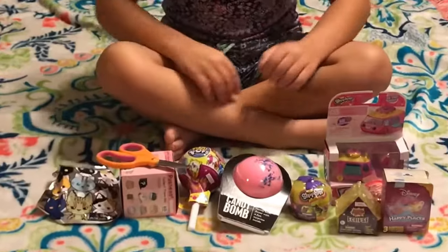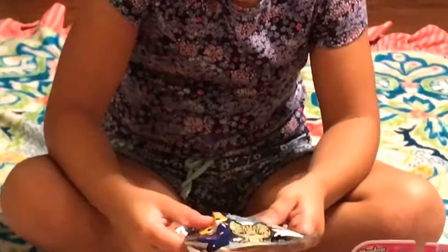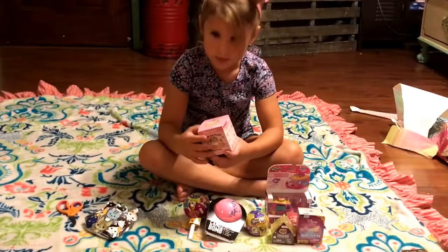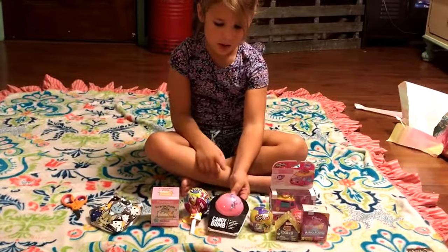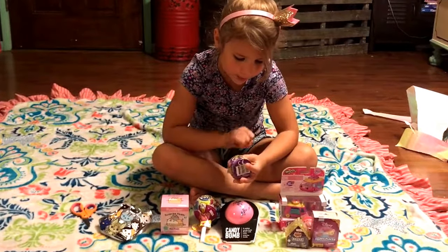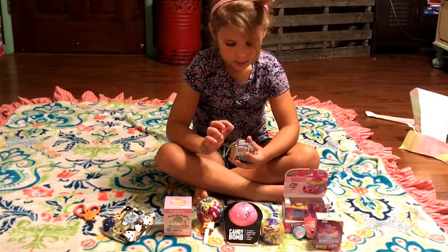So we have the Purrfect Pets cat. Purrfect. And I really want a lot. I only have that blue one, and I don't really like that blue one, but I got it. So, Pusheen Blind Box Mystery Plush. And then we have Pikmi Pop. We got the Candy Bomb. Super cute. We got the Shopkins Glow in the Dark. Can be glow in the dark, they can't. Halloween edition, and then Animal Jam.